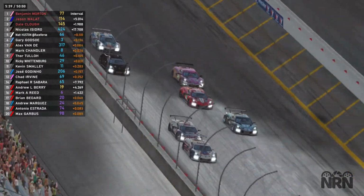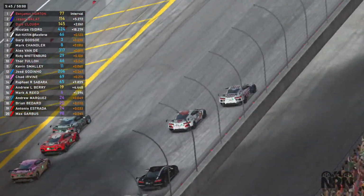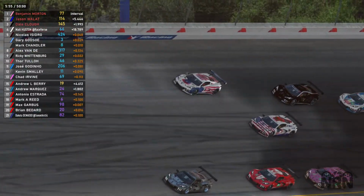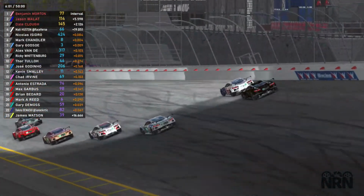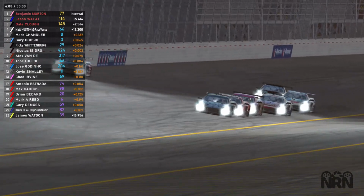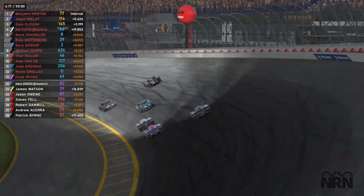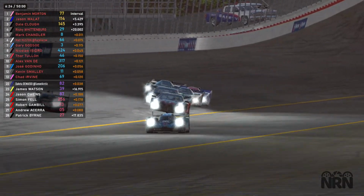Let's pick up the Corvettes back here as well. Mark Reed currently leading that group. And leaders will be getting into lap traffic here fairly soon. There you see Mike Mccullen falling back into the grasp of the Corvettes here as they make their way around. Let's pick up Simon Fell. He's the leader of the GTP class, and they're catching up to some of the cars that have had issues as well.